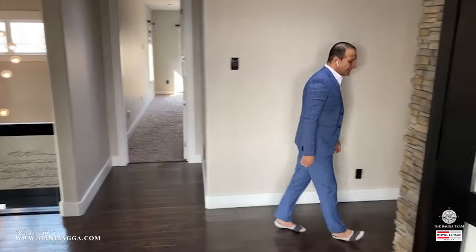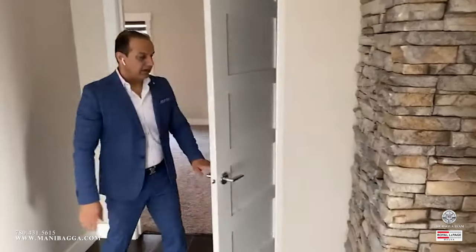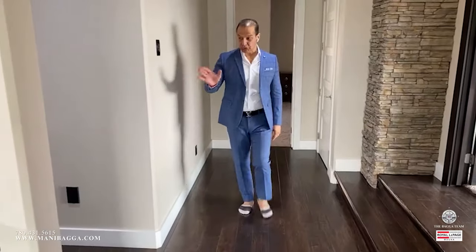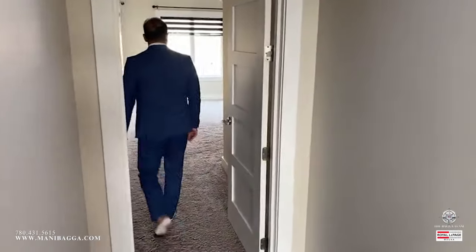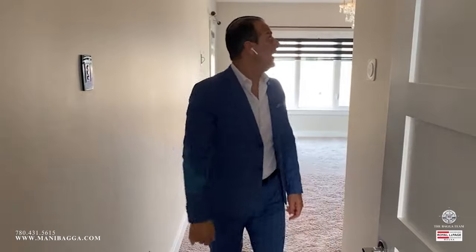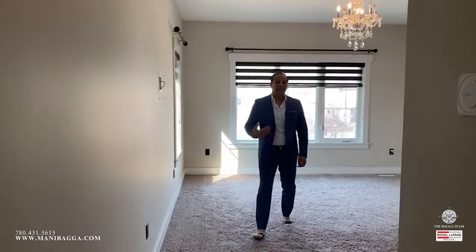So let me show you this side. You do have another linen closet, and there's bedroom number one, and there's bedroom number two. So let's see bedroom number two first. All right, let's turn the light on. Okay, here we go. Look at the size of the bedroom.